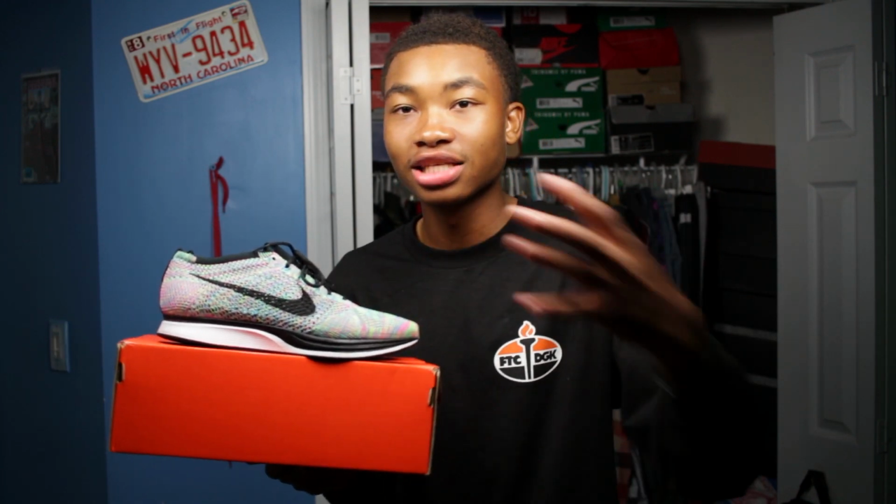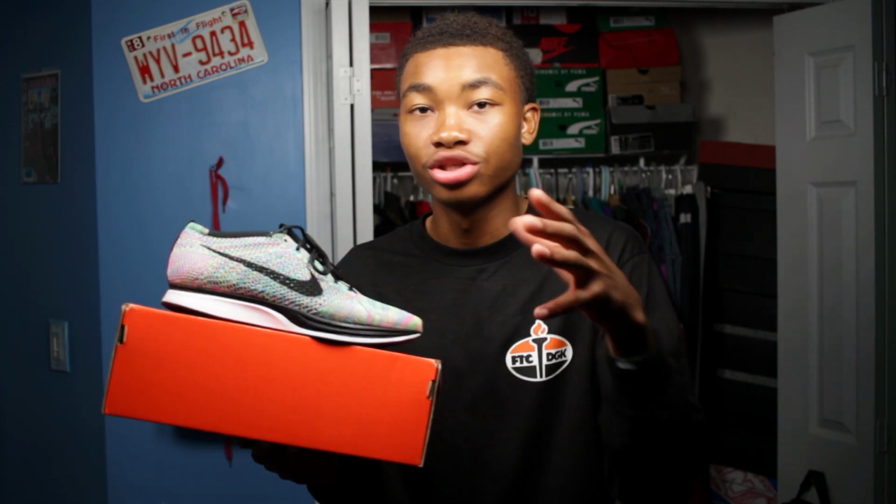If you buy this shoe, I definitely recommend that you go up a size. So I am a size 10, but in this shoe I had to go a size 10.5 because if you don't, this bad boy will hurt your feet. We're just gonna have to keep it real. It's going to be a tight fit. It's not gonna feel good. So this shoe is extremely comfortable if you go up a size.